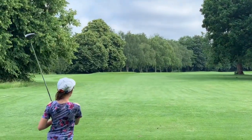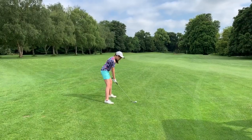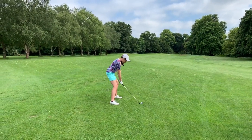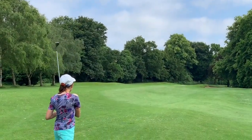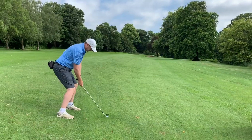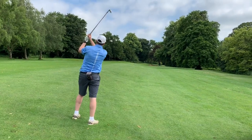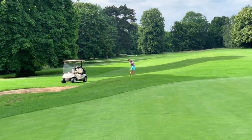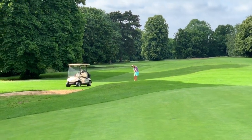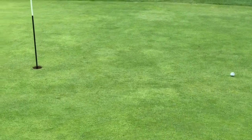Shot. That was exactly where we said we wanted it, wasn't it? Well done. Oh, what a nice shot that is. Get over. She's been really good at this distance all day. That is exactly where we called it to. What a great shot, well done.